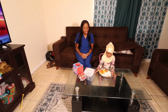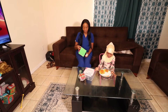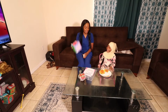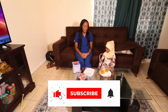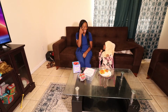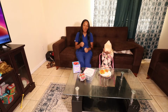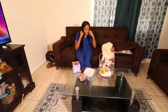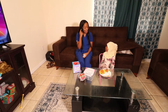So today we are going to be working on the 5 senses. What's inside the box? We have a guessing game today. So we're going to use our 5 senses. With my eyes, I can see. Peekaboo. With my ears, I can hear. I can listen and I can hear, right? You can hear with your ears.